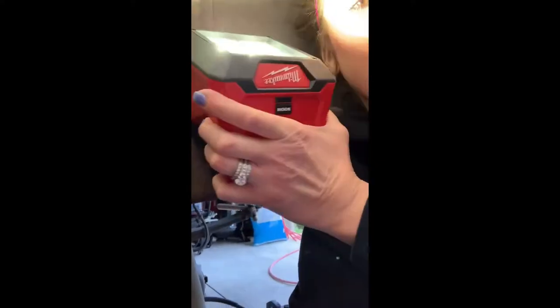I also got my awesome Milwaukee light. Ha ha, I love this thing. I don't know why, it's just so awesome. It's just like mag, just hanging on. It's just hanging with me, it's my buddy. But yep, so that's what we're gonna do.